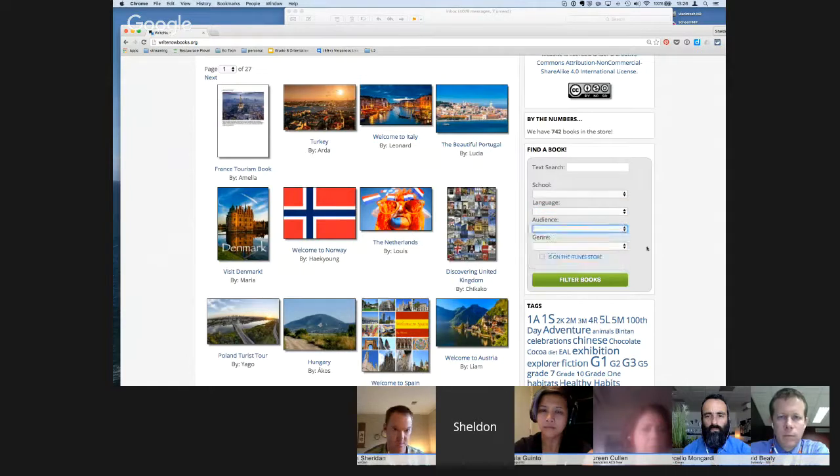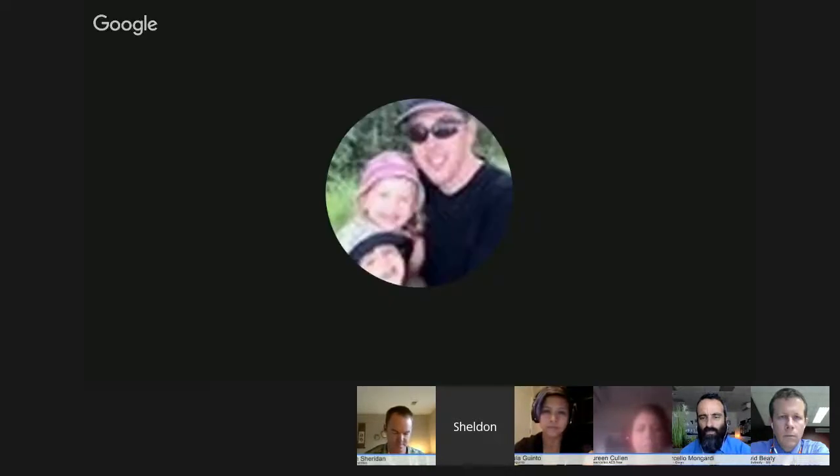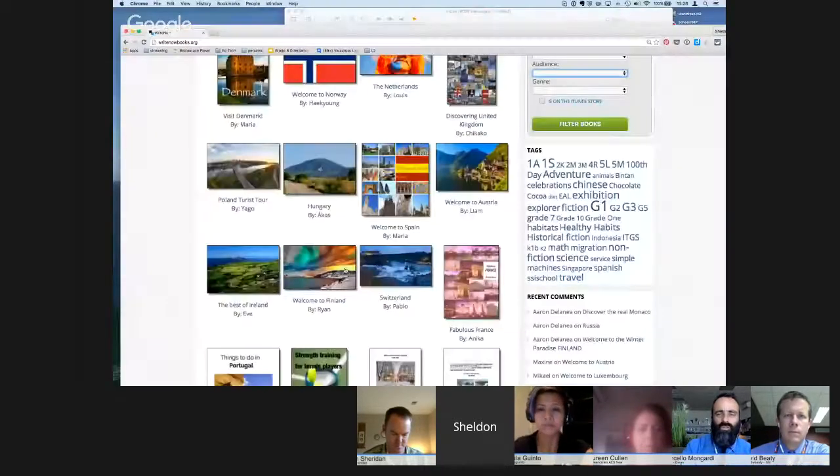Audience, genre, and then there's also the free tagging that goes with this as well. So you can go through and tag it however you like. Clearly we've got some PYP schools in here. We've got some things that are tagged with the exhibition. And I'm not really sure whose book this is right now.